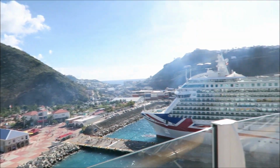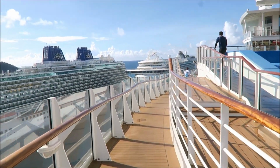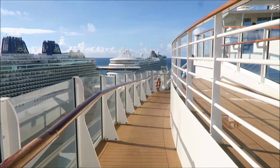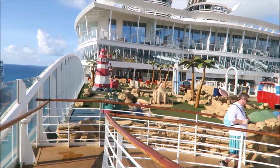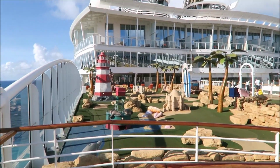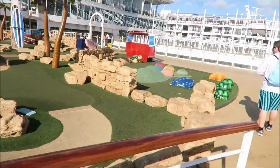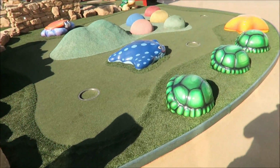I think Brian already took off. Yeah, he's down here. Nice. Woohoo! So excited, so excited. And we got a nice little view of the golf course here. The mini golf. That's nice. Little turtle shells. Heroes in a half shell.